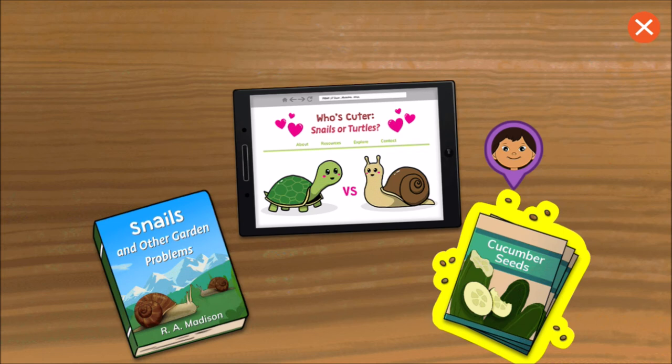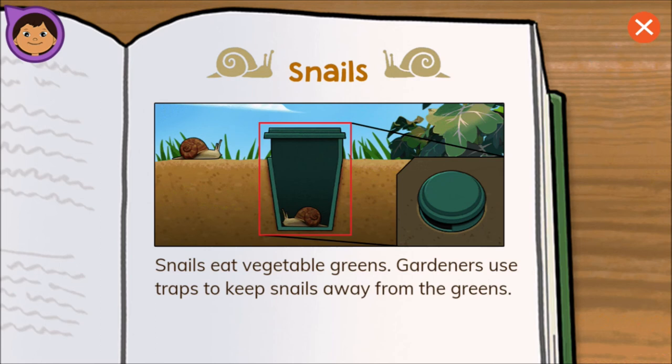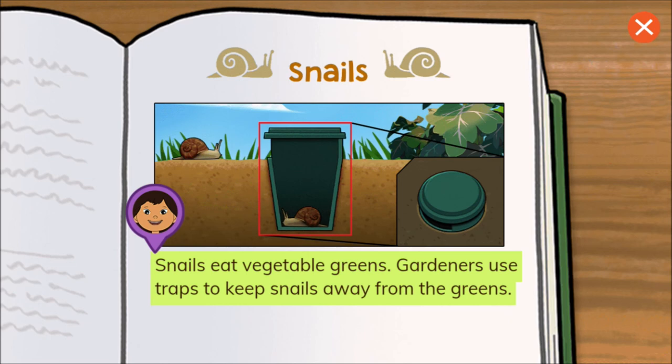Great job! Awesome! This book can help us learn how to keep snails out. Snails eat vegetable greens. Gardeners use traps to keep snails away from the greens.